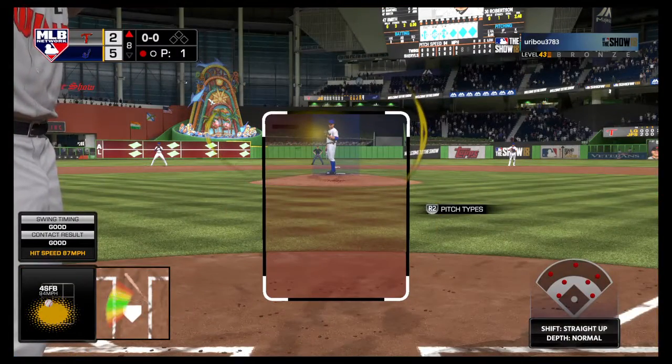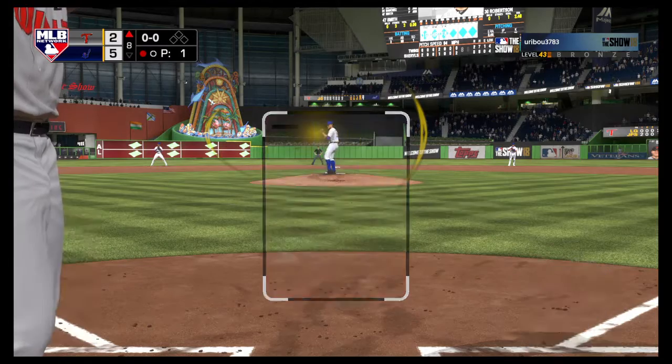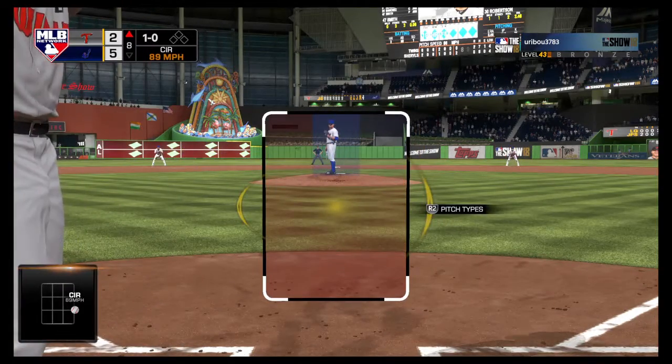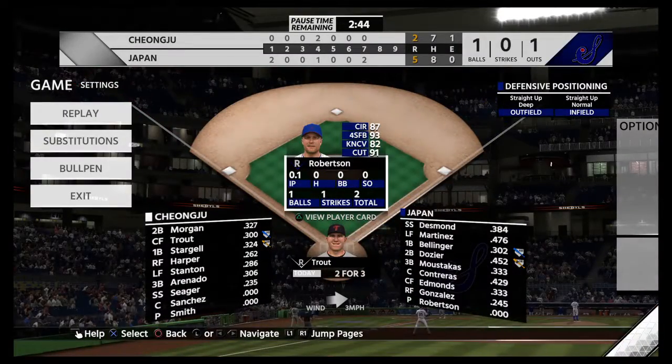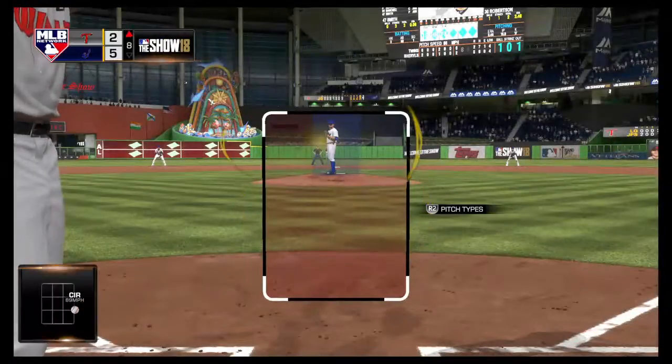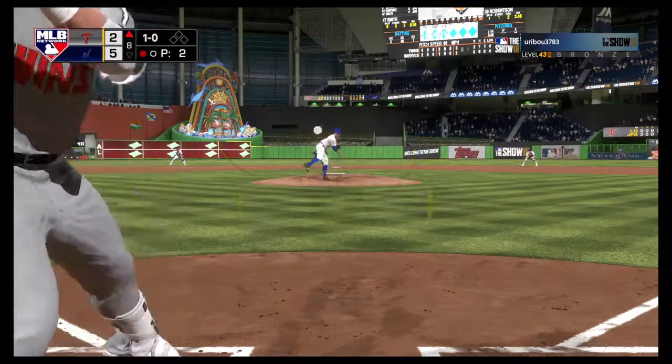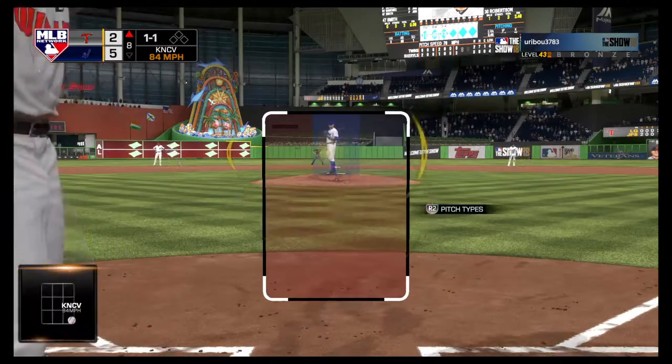Ready for another shot now, Mike Trout. It was a fly out for him in his last trip. And this is just off the outside corner for a ball, 1-0. We're in the 8th inning now of a 5-2 ball game. Counts even to Trout, 1-1.